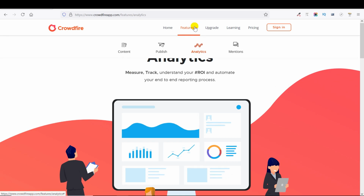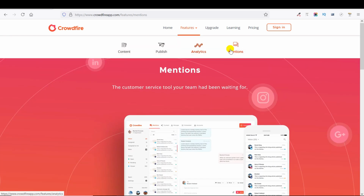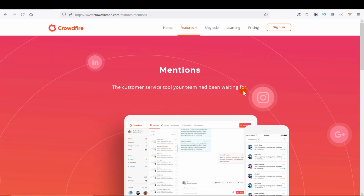So as you can see, what we are going to do is promote this application, and they have some really cool features, and that's why a lot of people are interested to buy an application like this. Now there is one more feature called mentions, in that if anyone on the internet mentions you, you will get a notification. So the features are actually countless and people are definitely interested in a product as good as this.